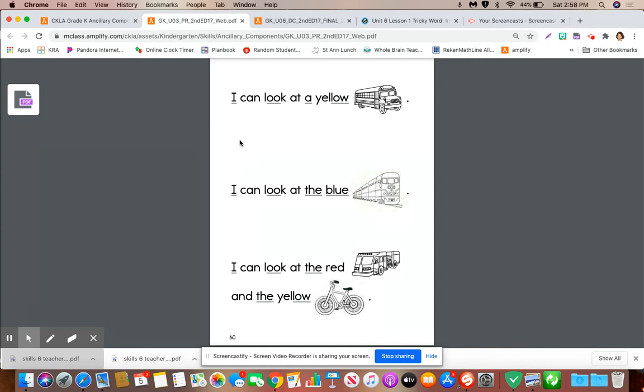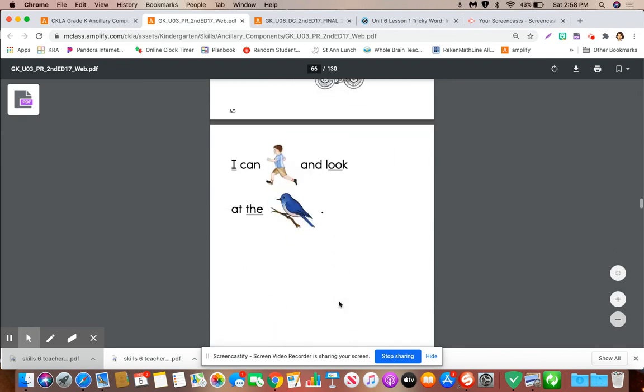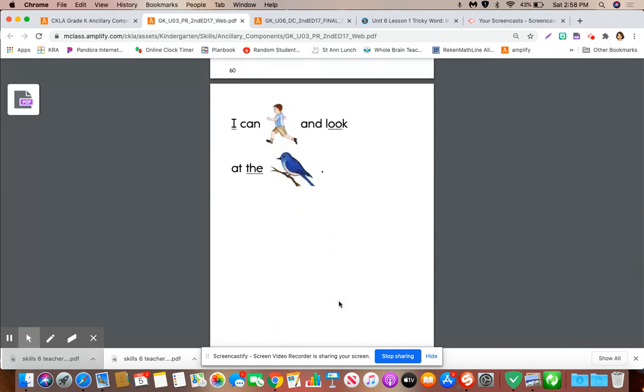Okay, let's read it together. I can look at a yellow bus. I can look at the blue train. I can look at the red fire truck and the yellow bike. One more page. Let's do it together. I can run and look at the bird.